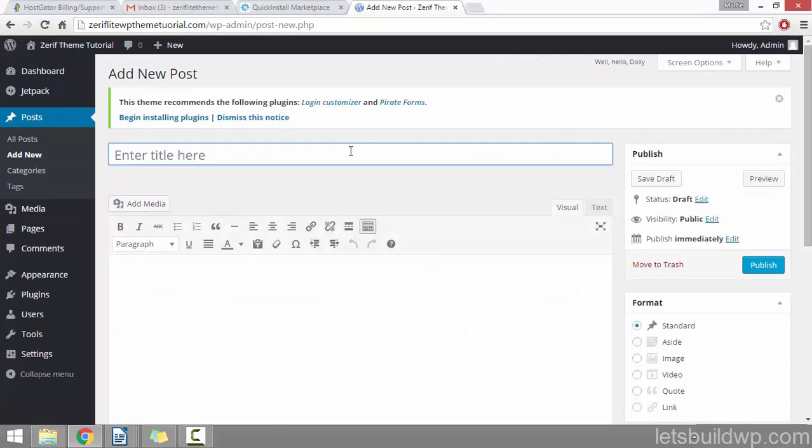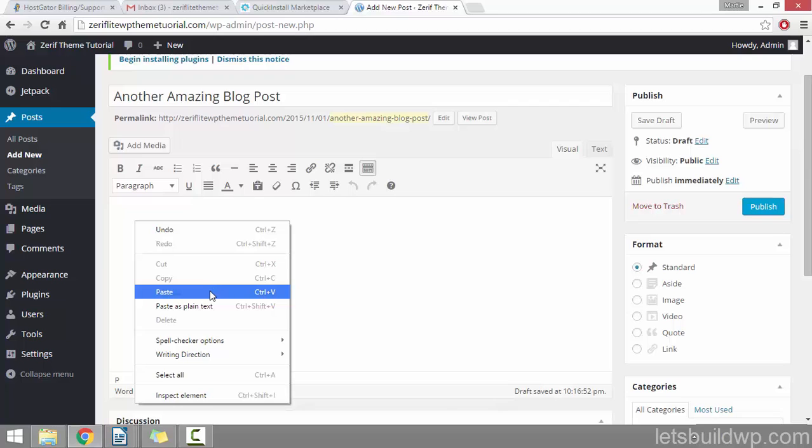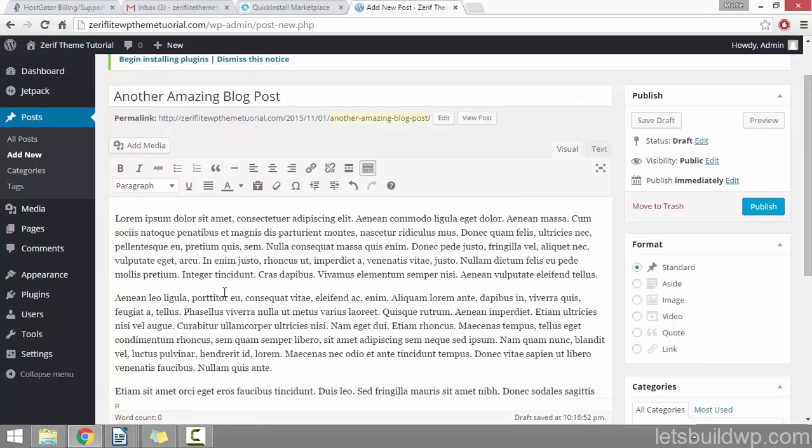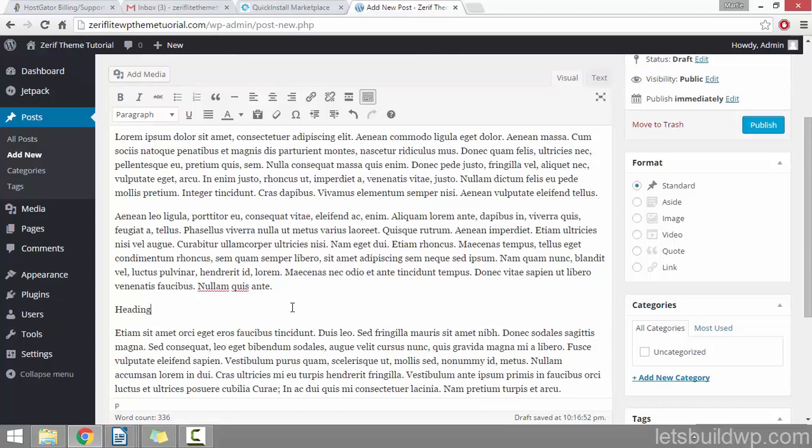Then we can give our post a title, so I'm going to call this one another amazing blog post for the example. Then underneath in the main content area, we can type any text that we're going to add to our post. Once again, I'm just going to paste in some text to save time in the tutorial. Then we can add any headings that we want to add by highlighting the text and changing the size using this drop down.